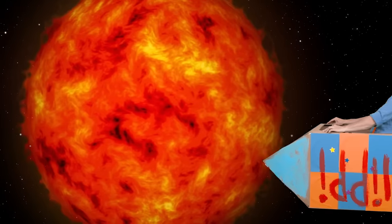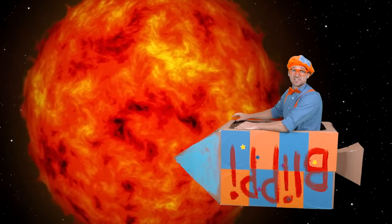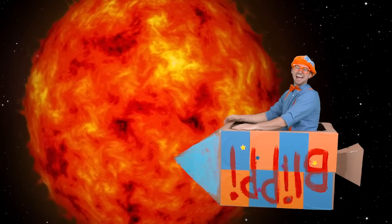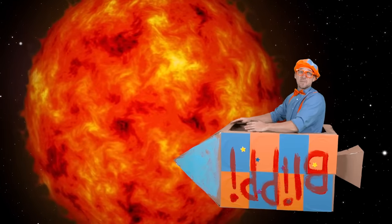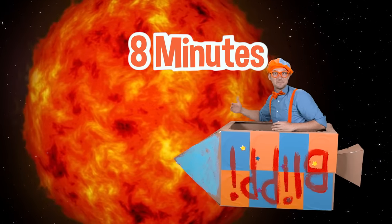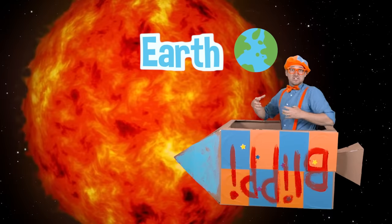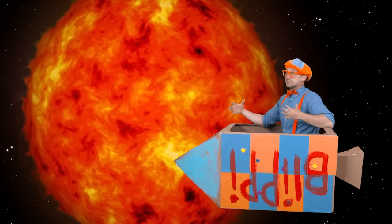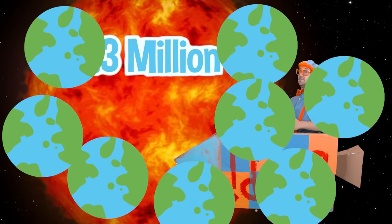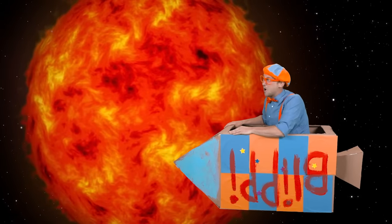Whoa! Look at that. That is our sun, and its name is called the sun. How original. Our sun provides all the light in our solar system. That light takes 8 minutes to go from the sun to our planet Earth. And the sun is so big, there's 1.3 million Earths that can fit inside of it. Whoa! That's a lot of Earths. Here we go.